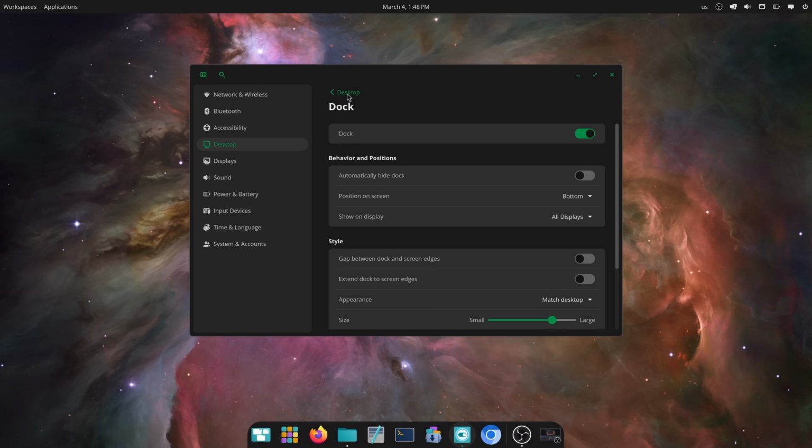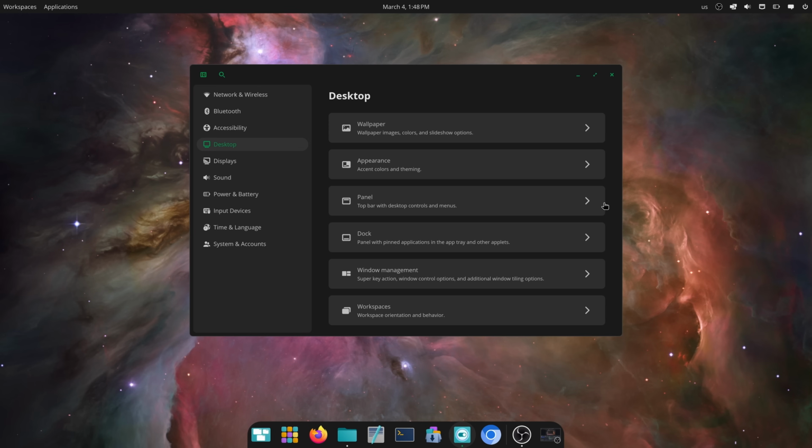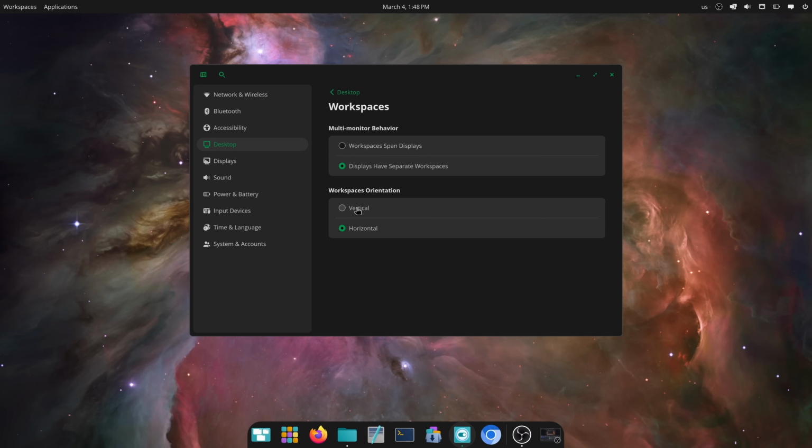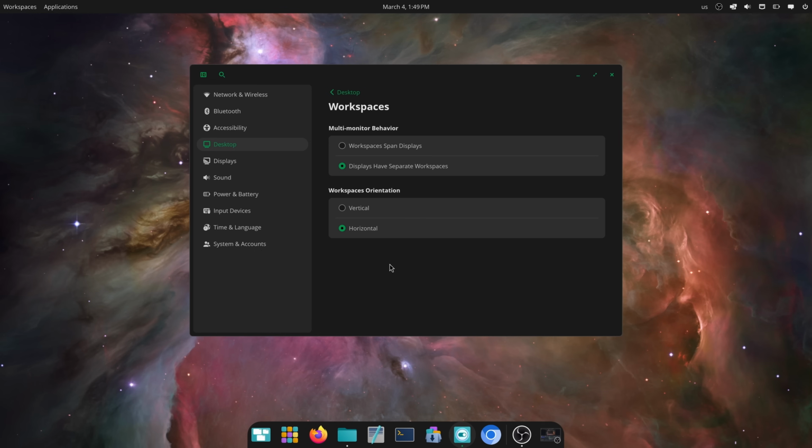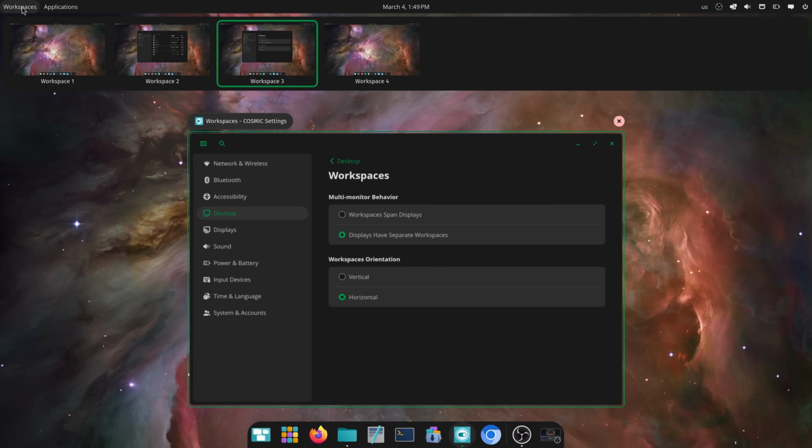Now, another thing I want to show you is workspace settings. So right here, we have settings for workspaces. And what I'm going to do is switch it back to vertical mode. So if you install Cosmic on your end, this is what it's going to look like for you. So if I click on workspaces, we'll see that the workspaces are now on the left. That's the default. If you prefer horizontal, like I do, then you can switch it accordingly, and that's how they show up.